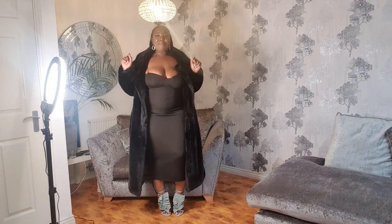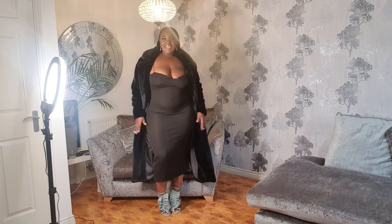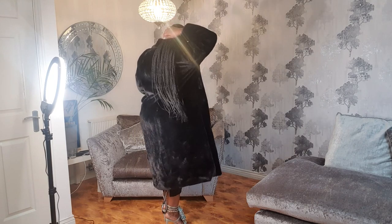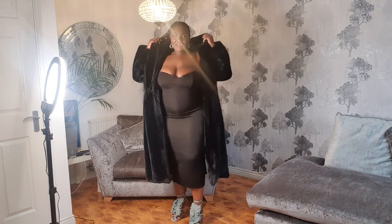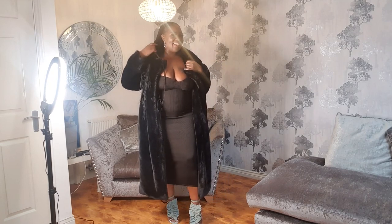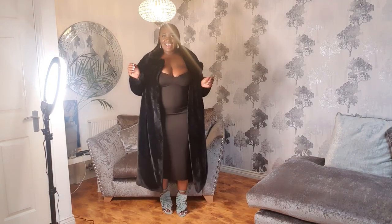Okay, I am back with the final outfit. Yes, this beautiful dress and this beautiful fox fur coat from Pretty Little Thing. It's got these lovely big collars. Oh my, this is so lovely, ladies. This is beautiful. Tell me if you like this.